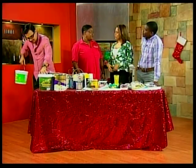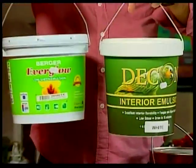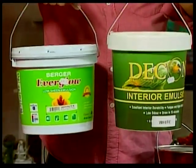What type of surface do you have? I don't know, what do you call it? Either cement or plysim. Okay, plysim. Yeah, plysim is very porous, so we recommend you use a primer first. Yes, and then you can go over it with any of the emulsion paint, whether you want a gloss finish or flat finish.